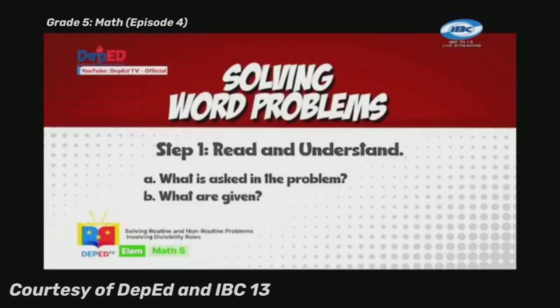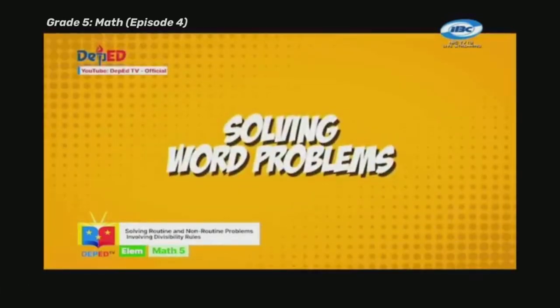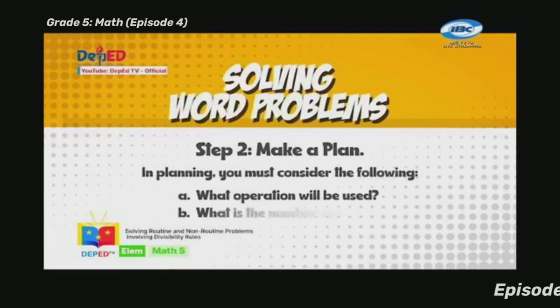Number 2, what is or are given? And number 3, what is the word clue or hidden question? Step 2, make a plan. In planning, you must consider the following. Number 1, what operation will be used? Number 2, what is the number sentence?